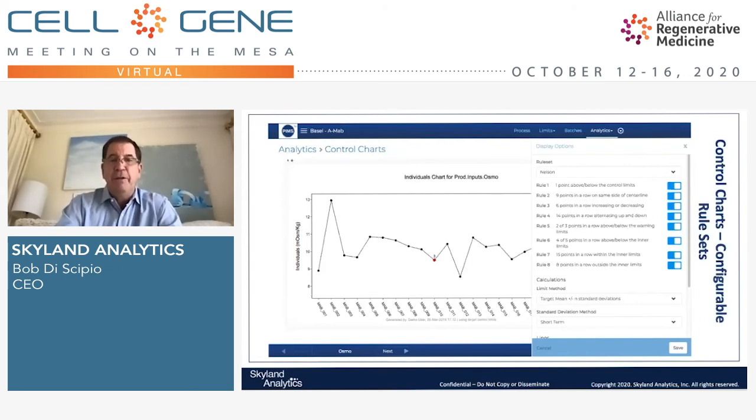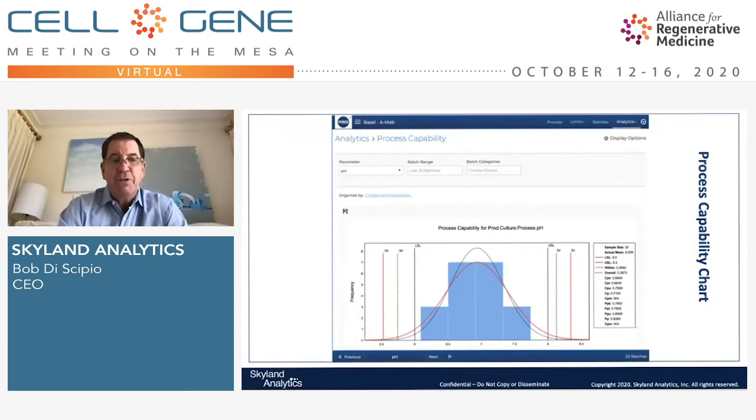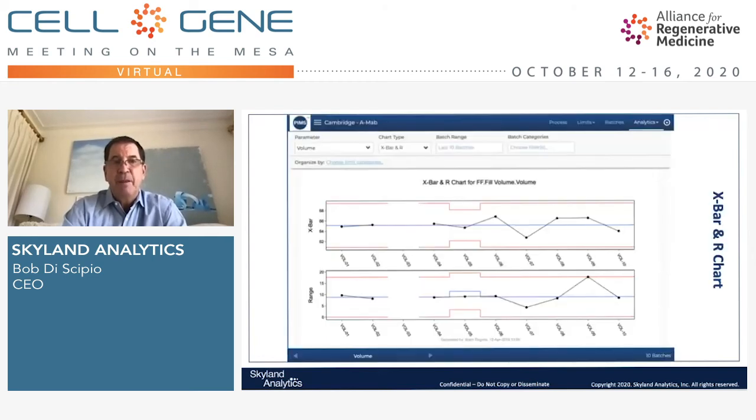Here's an example of an individuals chart, and you can see that we have embedded a number of standard analytical tools, and you have the ability to set the priorities for the different rules in Western Electric and Nelson analytics, which are provided and embedded in the PIMS system. Here's an example of a process capability chart. And we have X-bar and range charts as well.